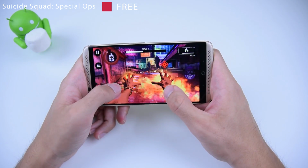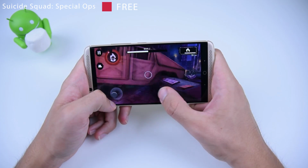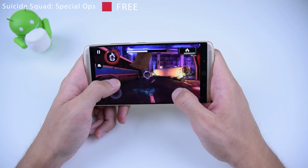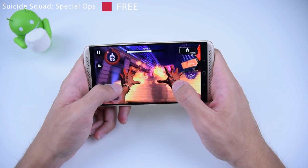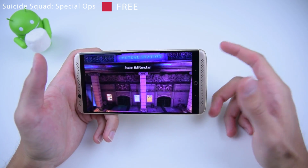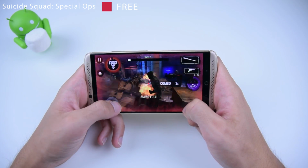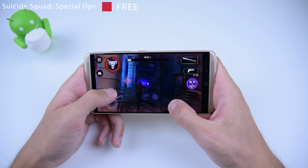You get to be Harley Quinn, or you get to be Diablo, or you get to be Deadshot, so that's pretty cool. I'm running into cars, I don't know why. The gameplay, you can see it looks nice. The game itself, the quality. And let's be Harley Quinn, why not? Her weapon is just a one-shot, so that's pretty cool. And then her specialty is even better.